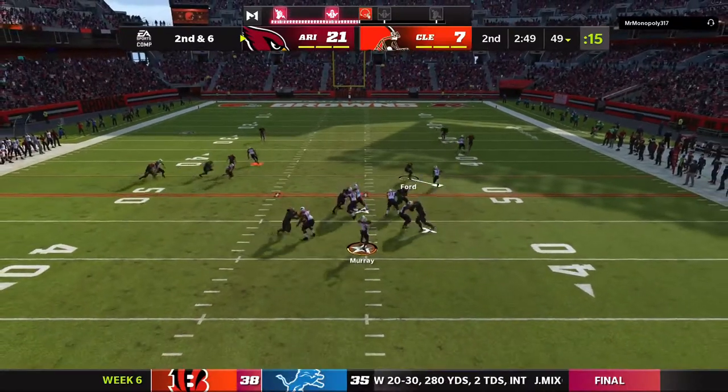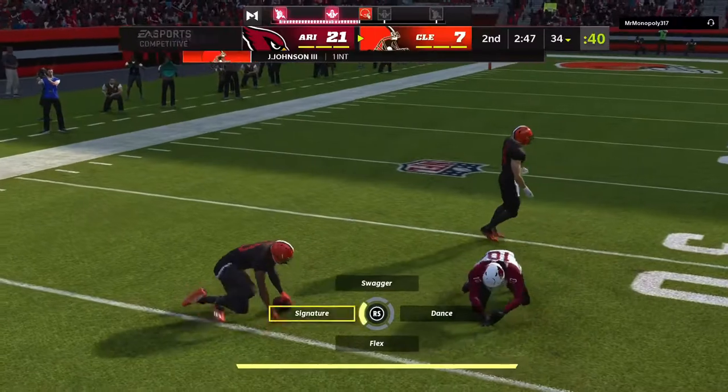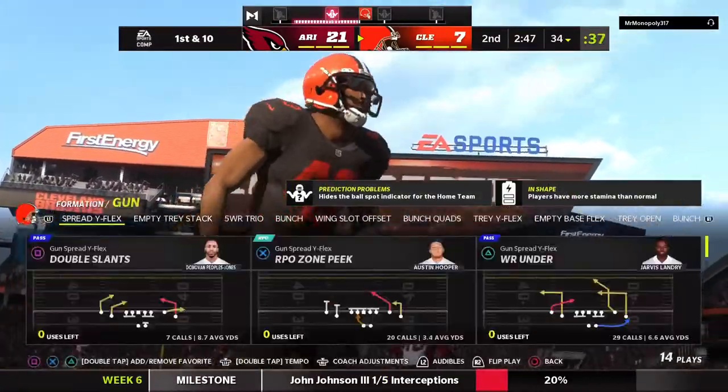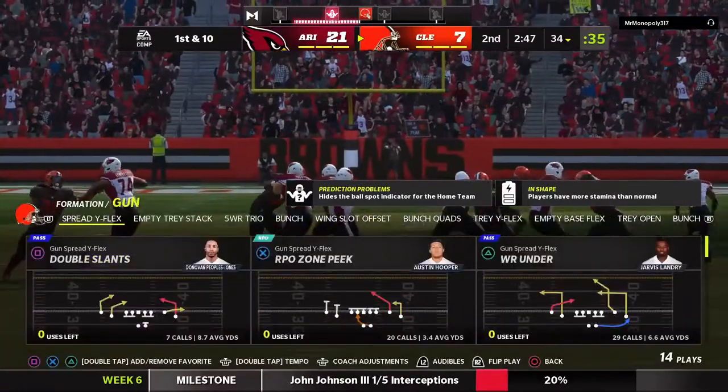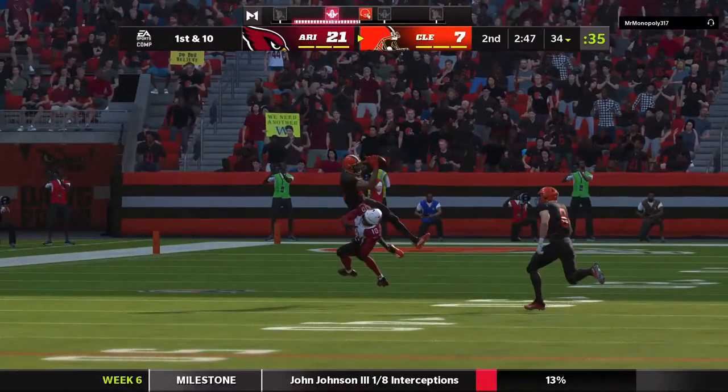Here's Murray. Oh, that's into a double team, and it's intercepted. John Johnson with the INT. So this is something we didn't see at all from this offense in the victory last week. That's a turnover. They didn't have any, but giving the ball away here in the opening quarter.